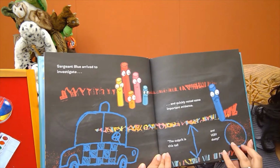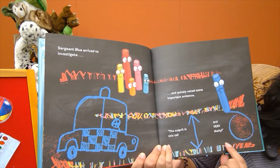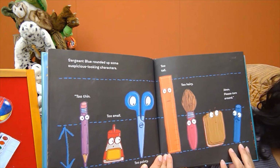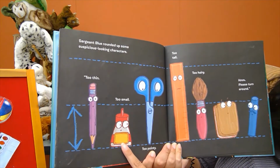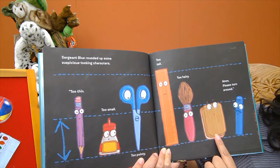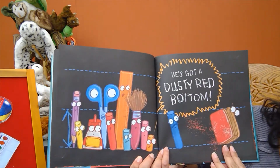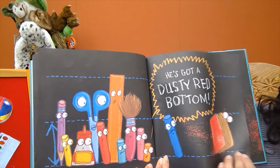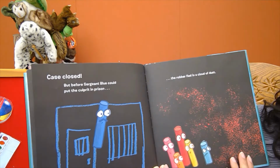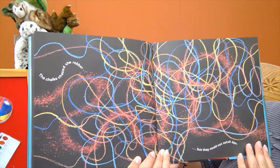Sergeant Blue arrived to investigate and quickly noted some important evidence. The culprit is this tall and very dusty. Sergeant Blue rounded up some suspicious-looking characters. Too thin, too small, too pointy, too tall, too hairy. Please turn around. He's got a dusty red bottom. Case closed, but before Sergeant Blue could put the culprit in prison, the robber fled in a cloud of dust. The Chalks chased the robber, but they could not catch him.